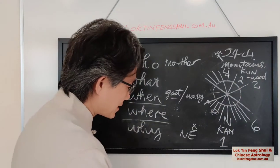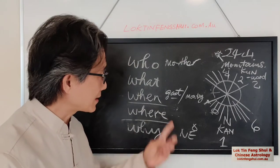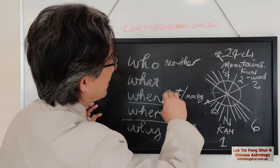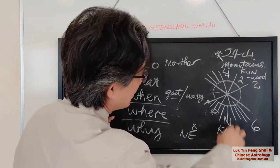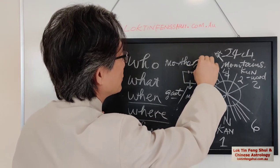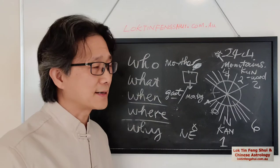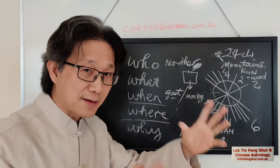So Kun is the tummy, muscle, pancreas as well, the female reproductive system, mother. I once looked at someone's house, in their backyard. The house is facing north, small one here, and there's a back door there. In the Kun sector, they put a very, very big stone. This case was many years ago. So that means they put a very big stone in the Kun, in the tummy, right?